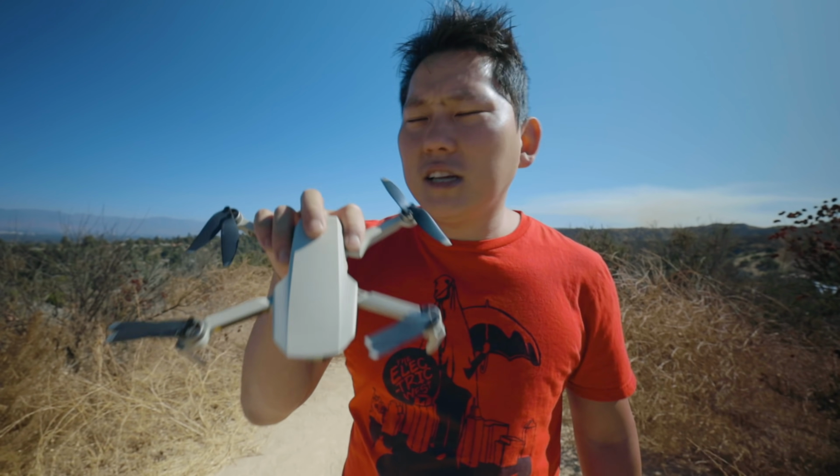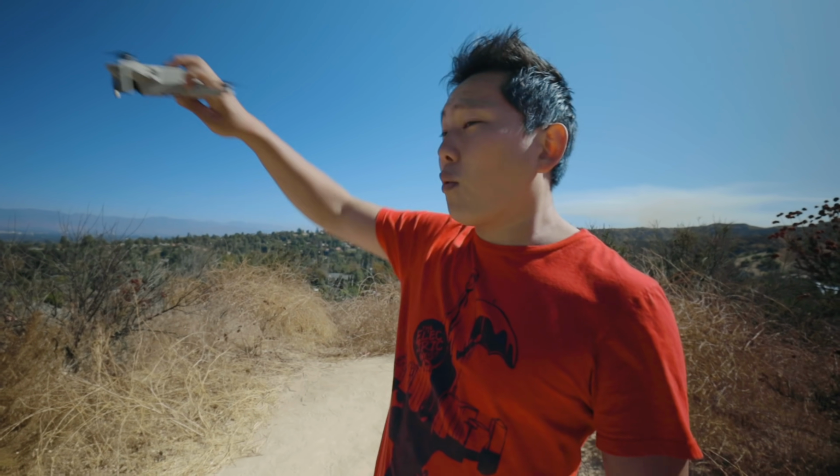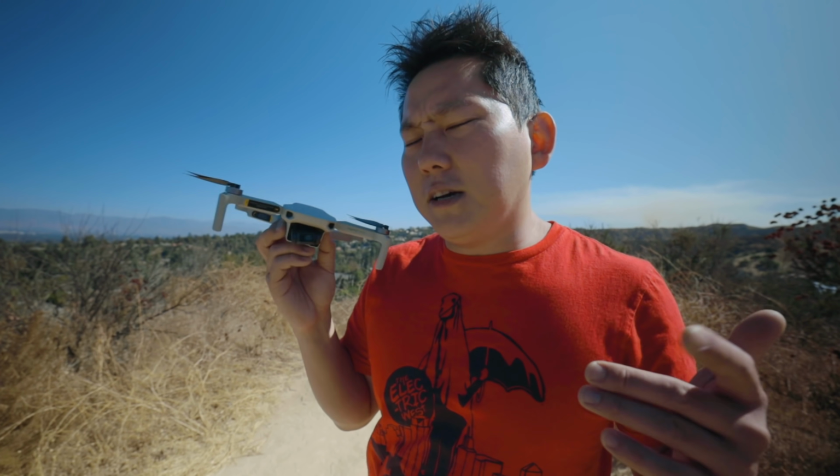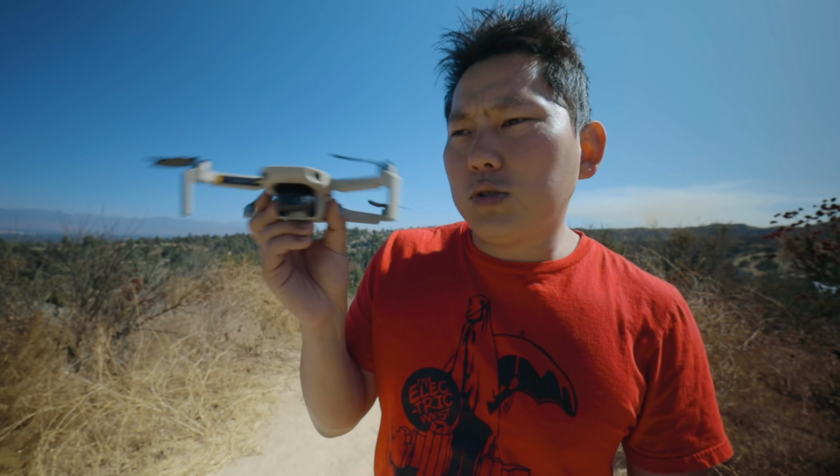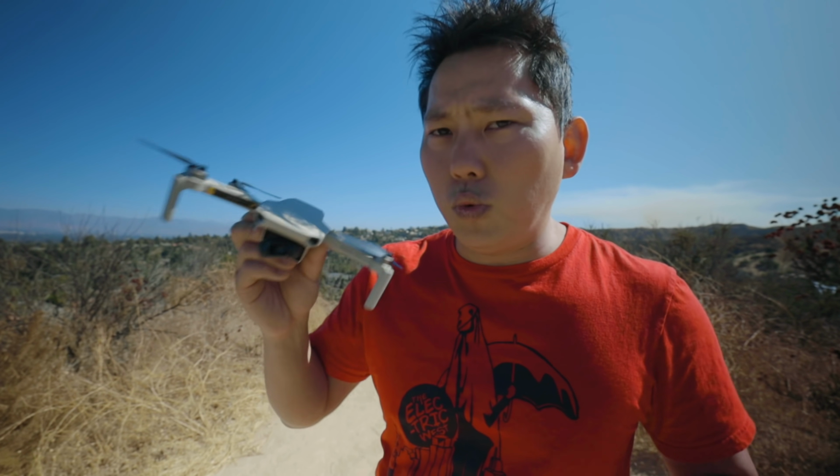And just because it's this weight doesn't mean you could just take it to an airport and fly wherever you want. You still need to follow the rules, which is why I still had to drive all the way out here to let this thing fly, because I live pretty close to an airport. But in some places, it literally can make the difference between being able to fly a drone and not being able to. So this weight can be a big factor into which drone you choose.